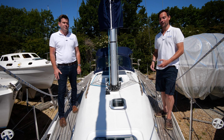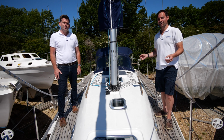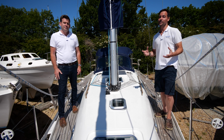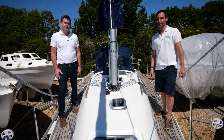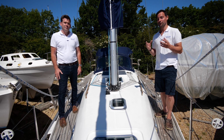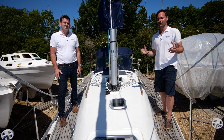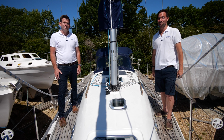And from my point of view, what I'm going to do is just walk you through the accommodation, talk a little bit about the sailing ability of this boat and the specifications and the options list, which is pretty extensive on this boat. So this boat, when it was first bought, was pretty much ticked every single options box, and I'll run through what that means for the new owner and how this boat is put together.